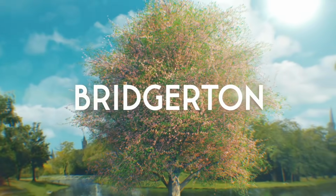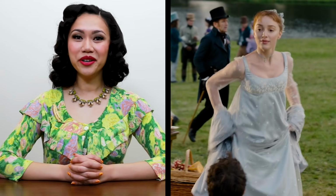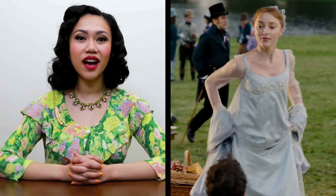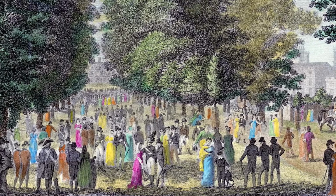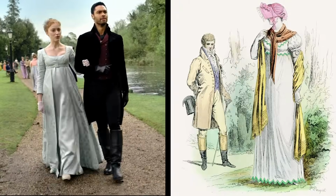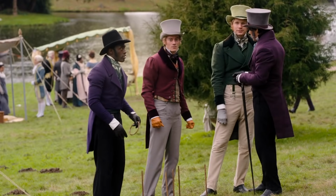Let's get into the looks. First up, Daphne's promenade dress. This look appears in episode 2 and could be described as an afternoon promenading ensemble. Promenading was a 19th century pastime which consisted of a leisurely stroll in a public place with the express purpose of seeing and being seen.